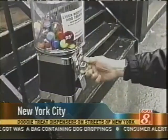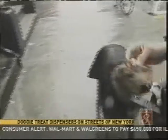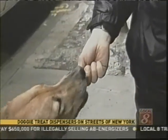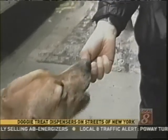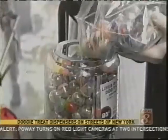Well, relief is on the way for hungry dogs walking in New York City. Doggy treat dispensers are popping up on street corners. For just a quarter, owners can give their trusty companions the canine equivalent of a Pez or Skittles. In this case, it's in the form of a dried liver biscuit. One Street Treat was tried out last year and it proved so successful there are now 20 of these doggy vending machines all over the city.